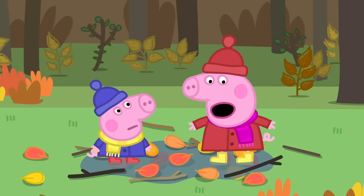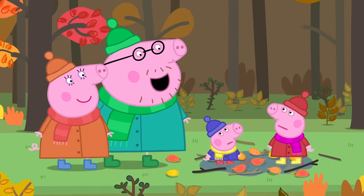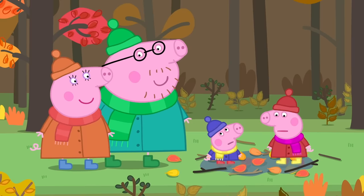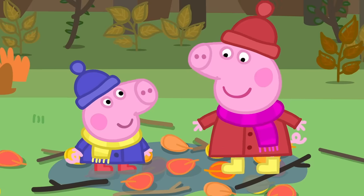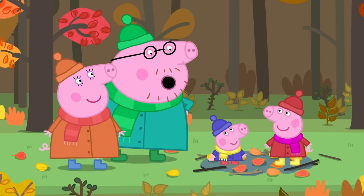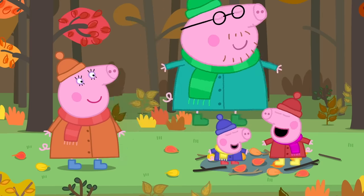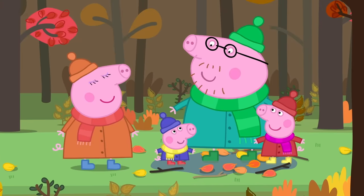Oh, this puddle is not very muddy. That's because it's got leaves and twigs in it. Not all puddles are muddy, Peppa. This puddle is twiggy. And it's crackly. So what would you call it? A twiggy, crackly puddle. I would have to agree. Woodland puddles are twiggy and crackly.